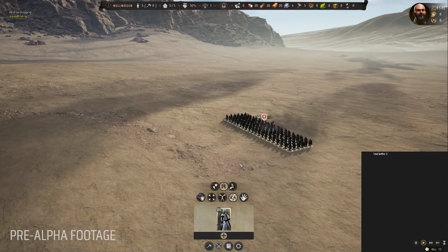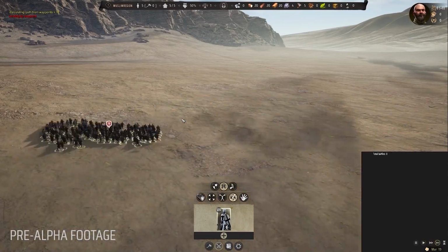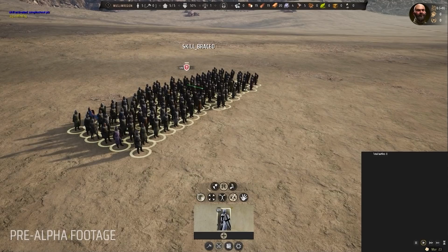Next, let's look at how units move. Manor Lords has a drag formation system most people are familiar with, and also a draw line waypoint system, where you can draw a line and the unit will kind of follow it around.